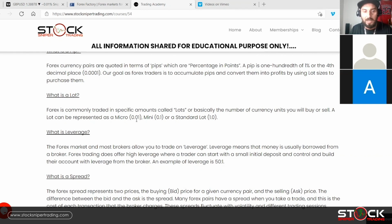Like you can sign up an account with $25 and just play with this and see what you can do with it. Okay. But then when you get more comfortable with that, and you want to take it to the next level, then we have mini lots, which is a 0.1. So this is $1 a pip. So if we make a 10 pip move and we're using a 0.1, a mini lot, you're making $10.